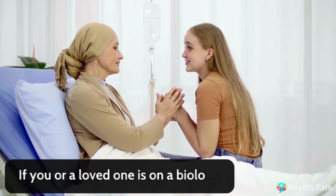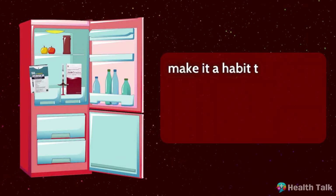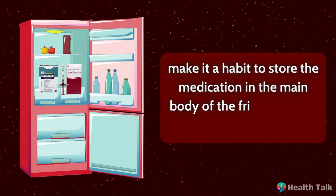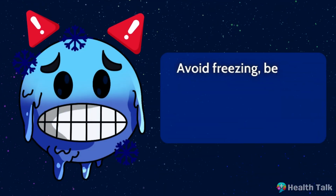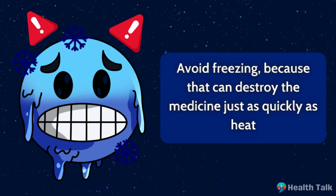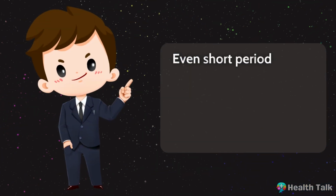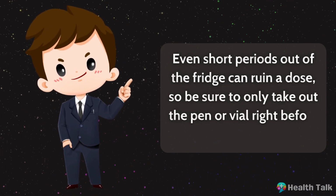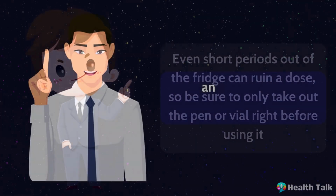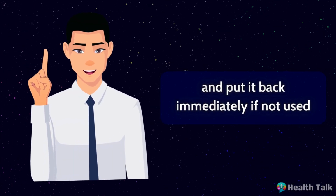If you or a loved one is on a biologic, make it a habit to store the medication in the main body of the fridge, not the door, not the freezer. Avoid freezing, because that can destroy the medicine just as quickly as heat. Even short periods out of the fridge can ruin a dose, so be sure to only take out the pen or vial right before using it, and put it back immediately if not used.